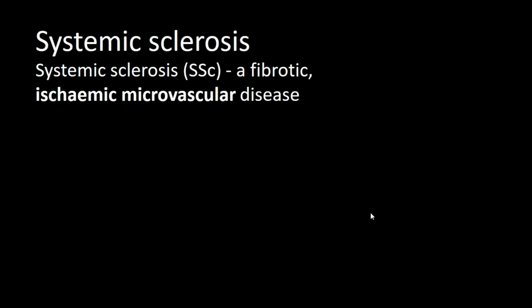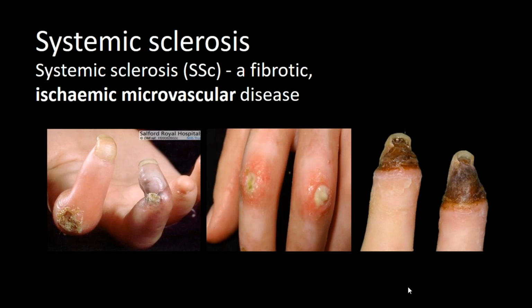The next slide's got potentially a distressing image on. So if you're sensitive, I'll ask you to look away at this point and I'll tell you when I've finished. So these images, we're particularly interested in how systemic sclerosis affects the hands in patients with the disease.